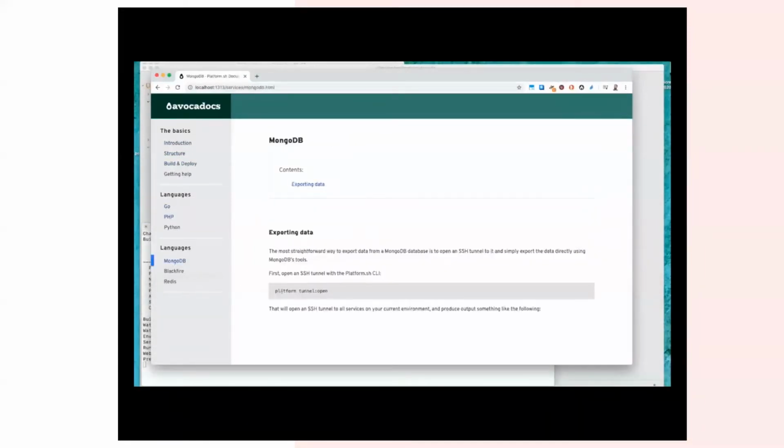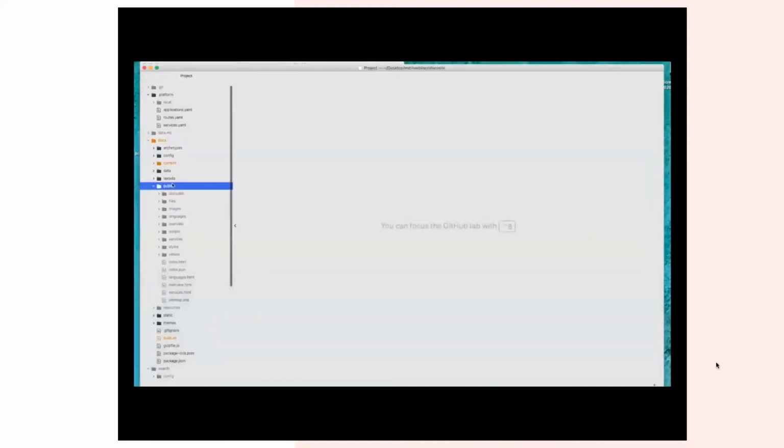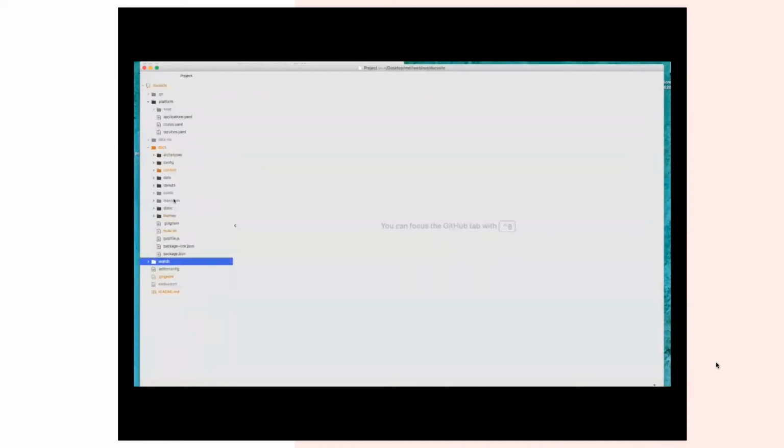We have a couple languages. Oh, this is actually a bad heading, this should be services, but we have a couple services. We have a couple languages and some introductory pages within the documentation. We don't have a search bar there yet, but that's what we'd like to search.